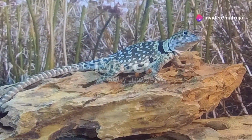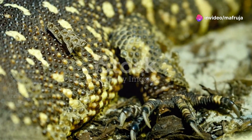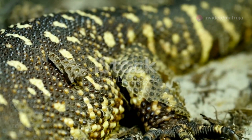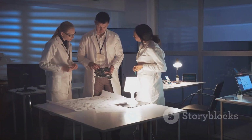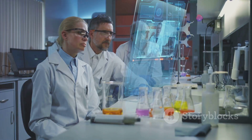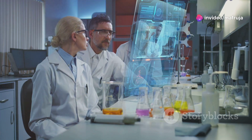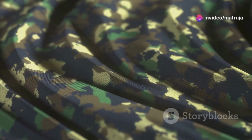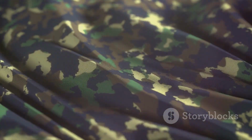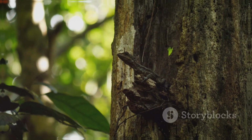Scientists have long been intrigued by the ocellated lizard's camouflage prowess. By studying the lizard's skin, researchers have gained insights into adaptive camouflage. Biomimicry emulates nature's designs to solve human challenges. Synthetic materials inspired by the lizard's skin mimic its color-changing abilities. These materials could create adaptive camouflage systems for military use. The lizard's camouflage abilities inspire new technologies.